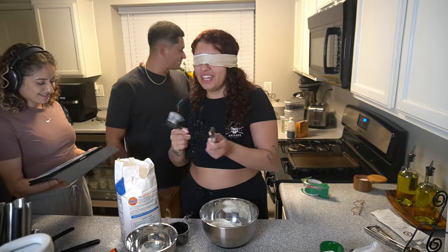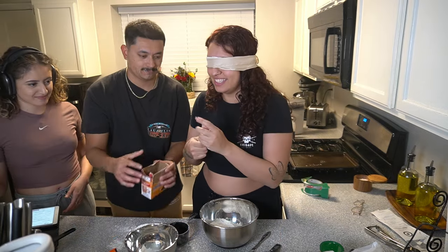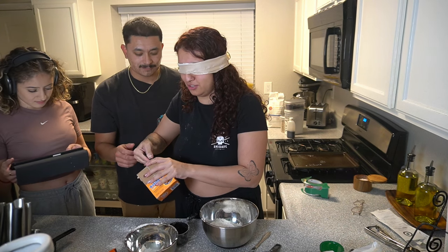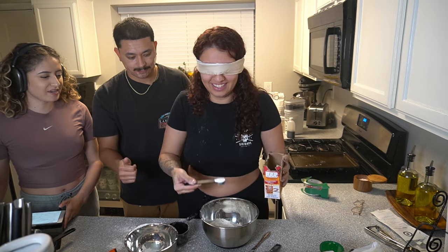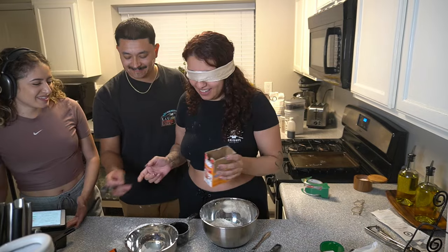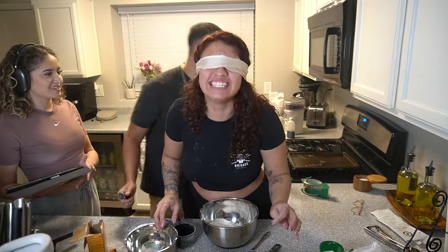All right. Okay. 1 teaspoon of baking soda. Just one. It's kind of empty in here. Okay, it looks great to me. It was a little heaping again, but it's fine. Now we need 1.5 teaspoons of cornstarch.